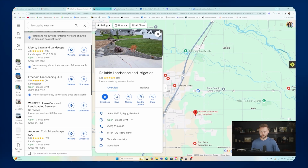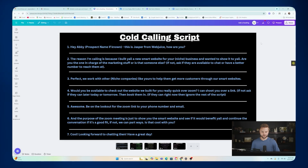The cold calling script you can use with this is as follows right here. So this is the pitch. We say, hey, Abby, whenever they pick up the phone, they'll usually say, hey, this is John with Landscaping 101 or whatever type of business they're with. So they'll say, hey, this is John. Then you'll say, hey, John, this is Jasper from WebJuice. How are you? They'll say, good, or who is this, or whatever. And then you'll go to line 2.